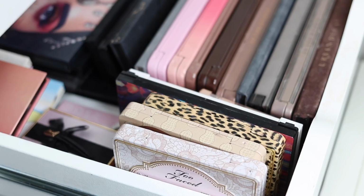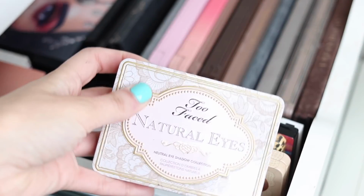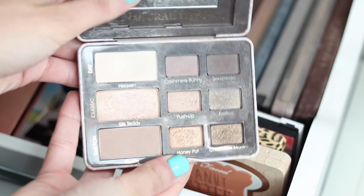And let's get on into the eyeshadow palette declutter. Too Faced section right here, Too Faced tin palettes. First one I have is this Too Faced Natural Eyes palette. I've had this for a while. This was one of my first high-end palettes.